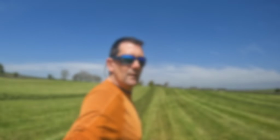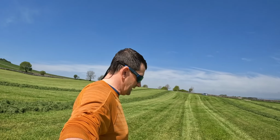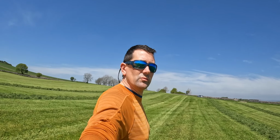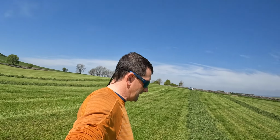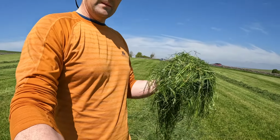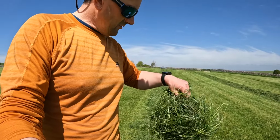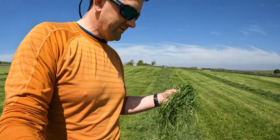We'll see. I'm going to actually go and have a look at the mowing, get a little bit of footage of that because they're probably going to be finished soon. There's about 260 acres of first cut silage to make today. Certainly this feels really nice stuff. Quite leafy, not too stalky. Oh, nice and dry. It feels sticky as well, good sugar in it.